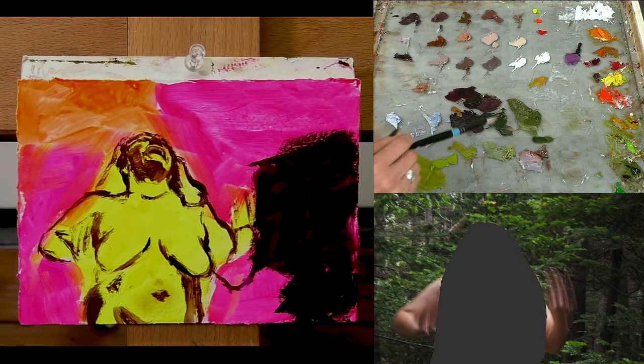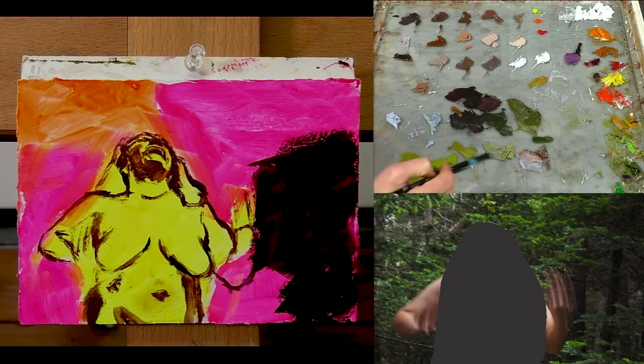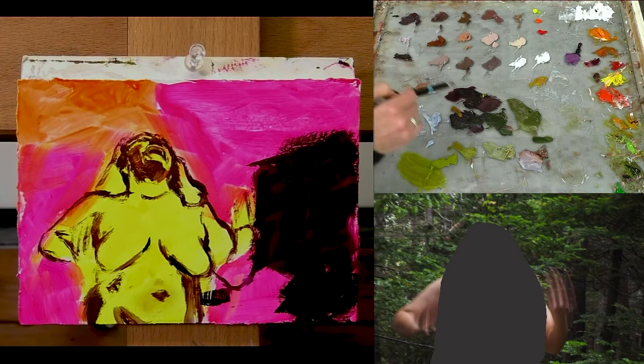And so typically I do pre-mix my palette. All of these colors here I mixed today. These ones I had already, but I mixed a couple of others so that I can paint in a fairly uninterrupted way.